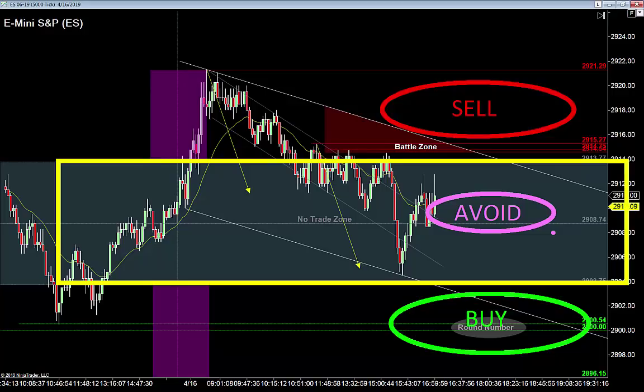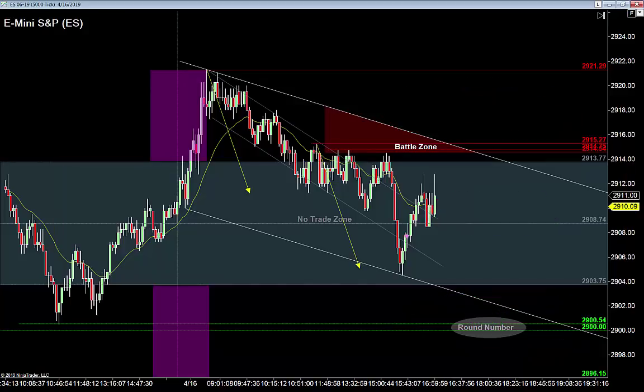So stay out of the middle. Buy low, sell high, avoid the middle. Where are we right now? We're right in the middle. Stay out of this thing. Not a good spot to trade.